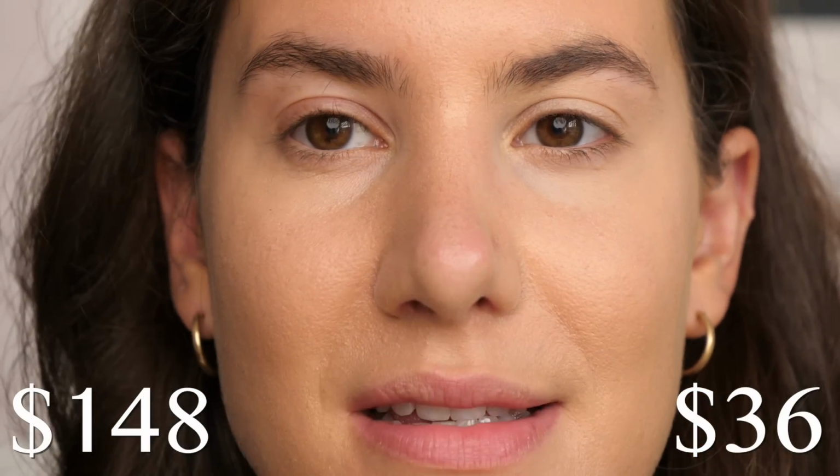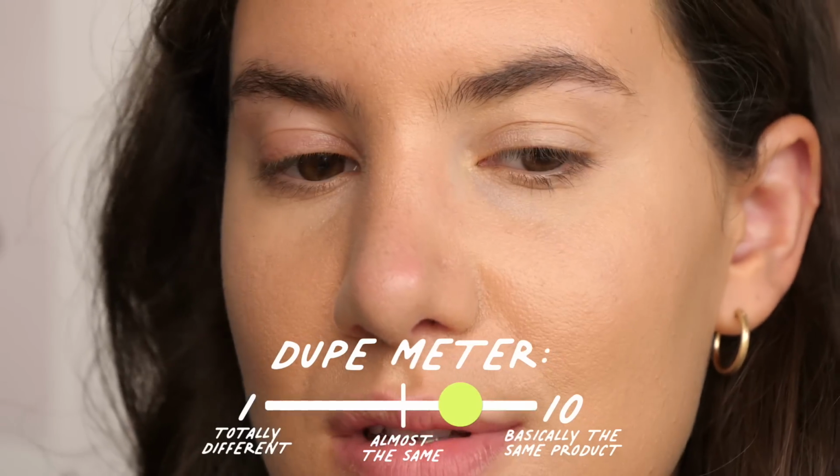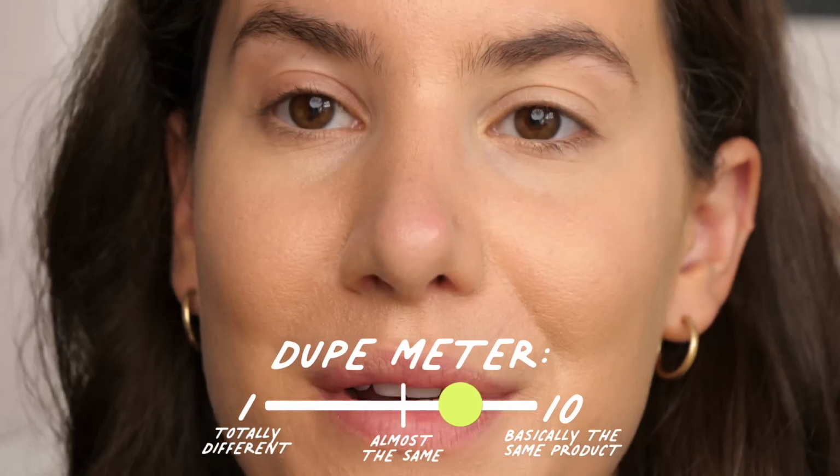Okay, so here is a close-up of the under eyes. We have the e.l.f. and the Dior. Do you guys notice a huge difference? I noticed no difference. So the base is now done. Let's move on to bronzer.